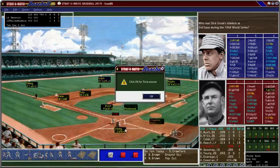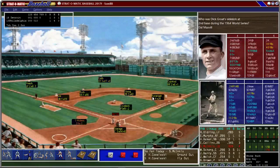seventh inning stretch. Who was Dick Groat's sidekick at second base during the 64 World Series? So that was Philadelphia, right? 64, they played, wait a minute. Wasn't that the Dodgers and Twins? Jim Gilliam, that's my answer. I'm throwing it out there. Here's the answer. Del Maxville. Shoot, I don't even know who played. I think the Dodgers played the Twins, but I could be wrong. The Orioles played in 66. No, that might have been 65. The Phillies played somebody, 64. Was it the Cardinals? Oh, I don't remember. I'll have to look.